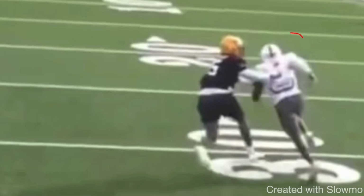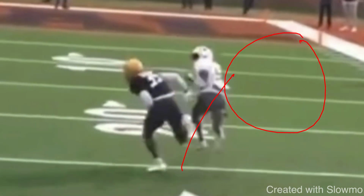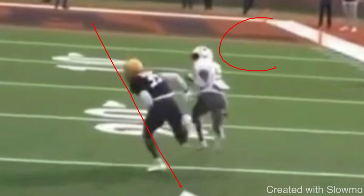But because he was able to stay low, because he dips the shoulder, because he gets back into the cushion of this DB, he's able to get back to the numbers. So now when he's on the numbers, that QB can fade him back out. QBs are taught to throw this fade ball between the numbers and the sideline.